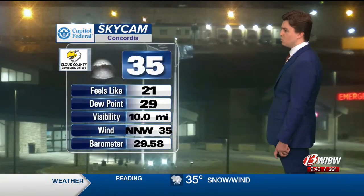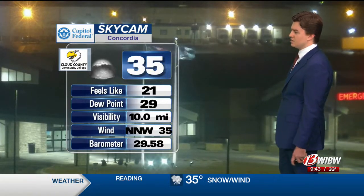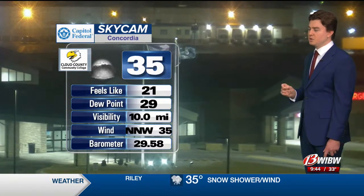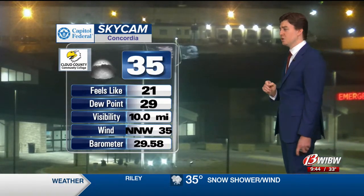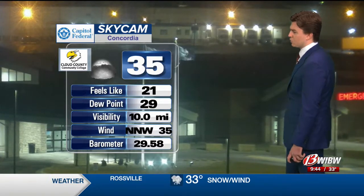Feels like 21. Again, considering how strong the winds are, this is not that bad of a wind chill. 21 is something on the bit of a higher end for winds like these. But again, fortunately, temperatures likely only going to bottom out somewhere in the upper 20s tonight. We're not going to be that far below freezing, and certainly much, much warmer than where we've been for some prior snowfall events in the region as well.